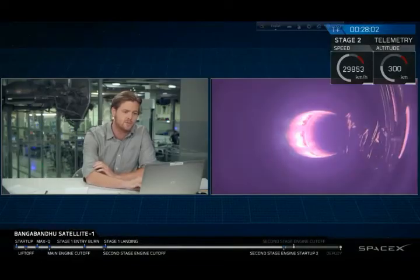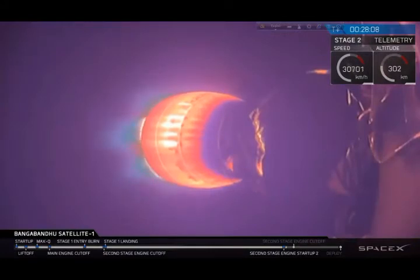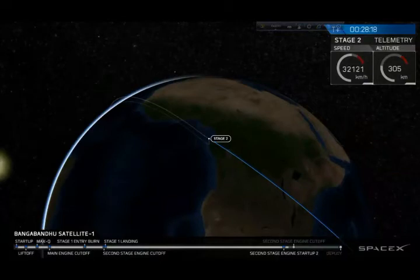A few minutes before separation at this point, only a couple more things are going to be happening. We're bleeding our propellant lines down to bring down the pressure in the plumbing after the burn is complete, that should be happening in about 15 or 20 seconds from now.